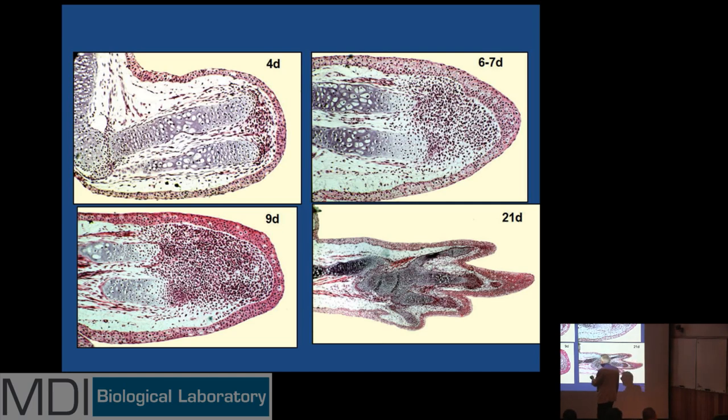Here's 9 days. You now see this is starting to redifferentiate into the lost parts. And by 3 weeks, you have this nicely reconstituted limb that is totally functional.